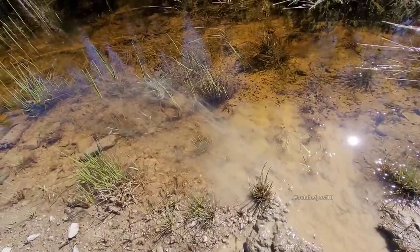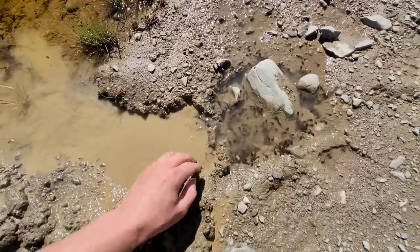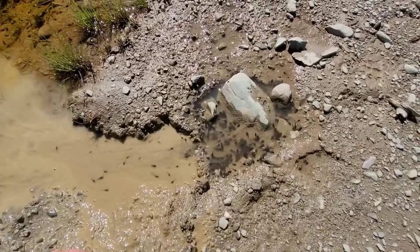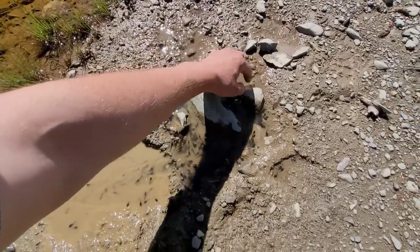Pretty cool, the wind pulling that off. The ones around the edge, you gotta help them in very carefully.